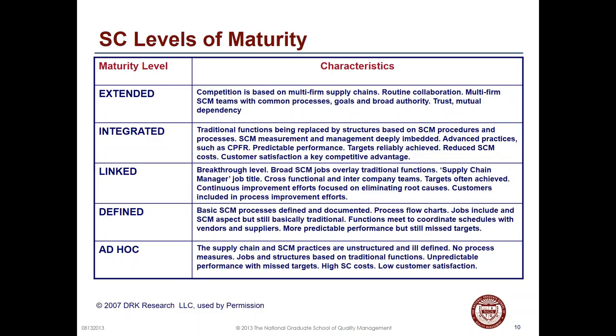So you've got some basic processes defined and documented. You might have process flow charts, but it's still basically traditional. You know, there's not a lot of coordination, collaboration, and communication going on with your customers and your suppliers. Now you're getting a little bit better in your maturity.